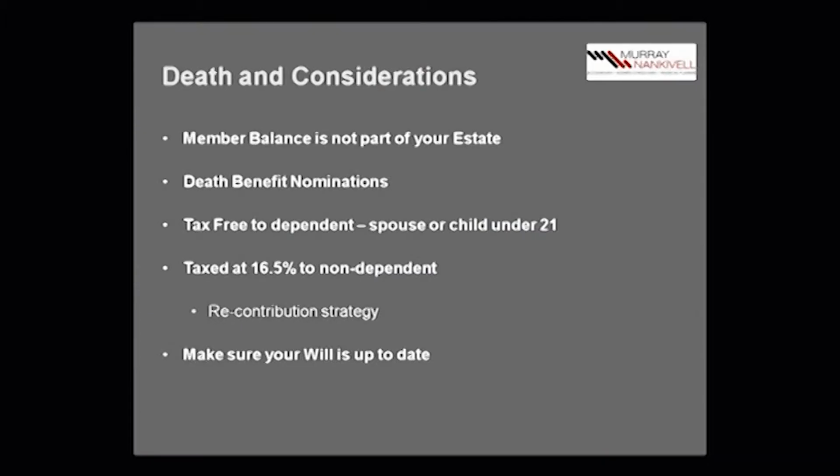So a binding death benefit gives you certainty. You are saying, absolutely, this is where my money's going. Non-binding, probably that's where it will end up, but not necessarily. One thing is that the nomination doesn't have to be to a person or people. It could simply be to your estate, in which case it does then get picked up by your will. So if you said in your binding death benefit nomination, on my death, my member's balance is to be paid to my estate, absolutely, that's what will happen. Then your will deals with it.